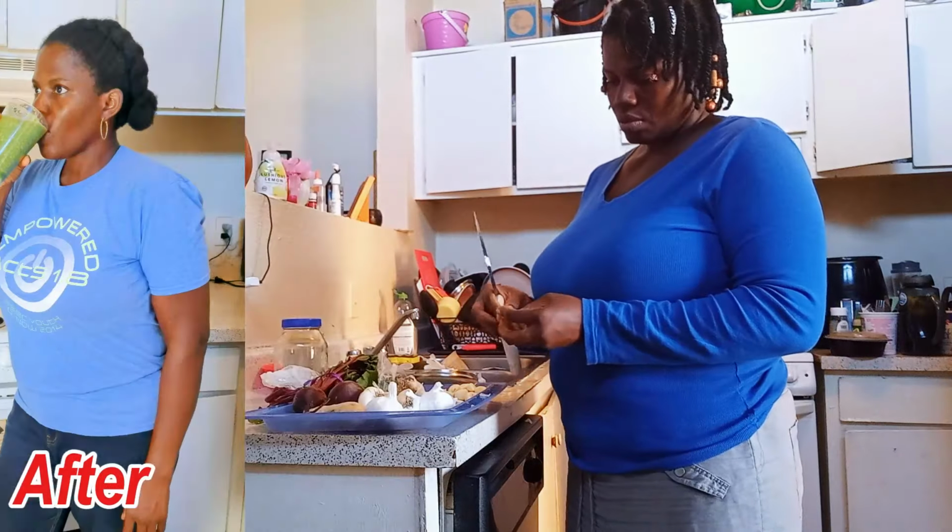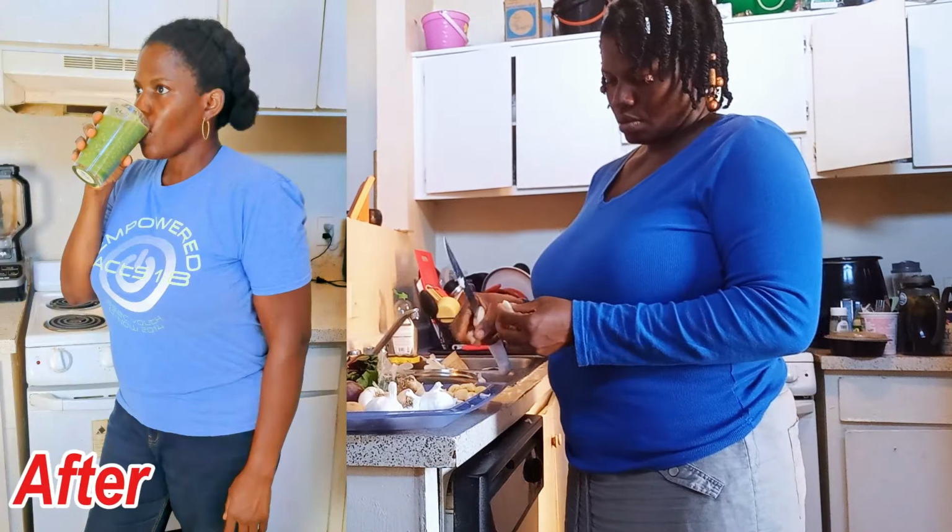And this is my picture. Yes, I used to be very overweight. This is before and after.